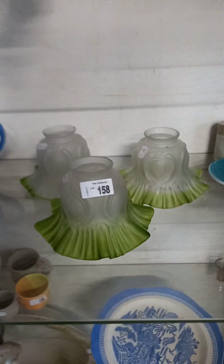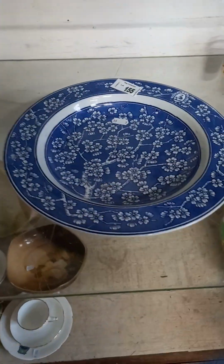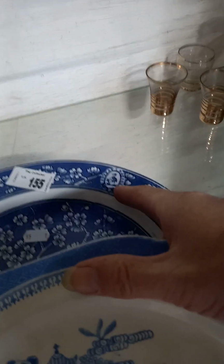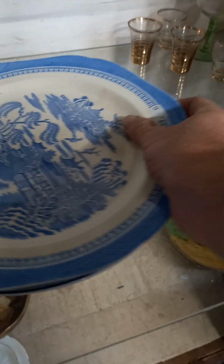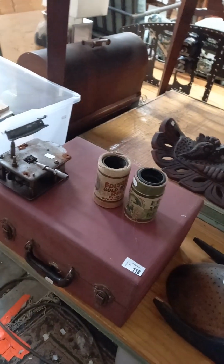Nice little set of 3, sort of Victorian style. Some good quality English china. A couple of nice little blue and white plates, kind of like that one with the, I think it's Japonica. And there's a nice little sort of emblem up the top here as well. Gilded glassware. Another portable gramophone with some extra little bonus bits to go with it.